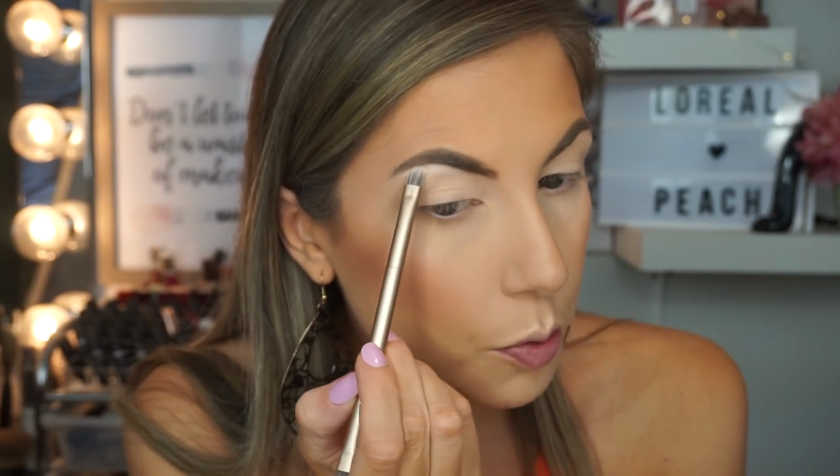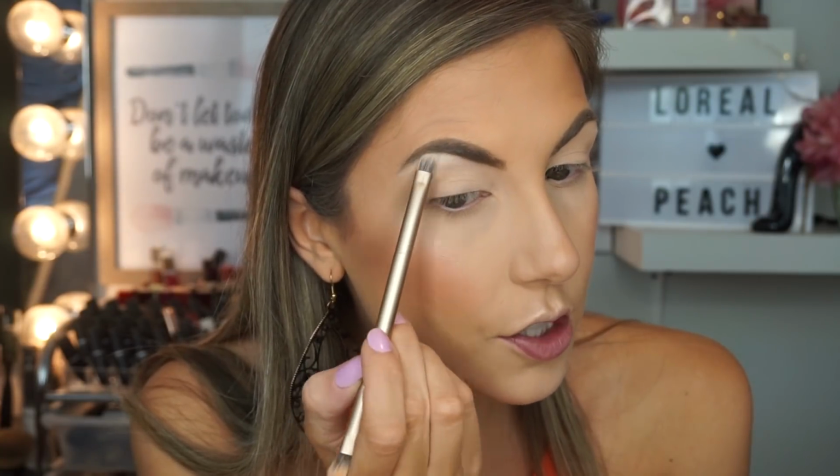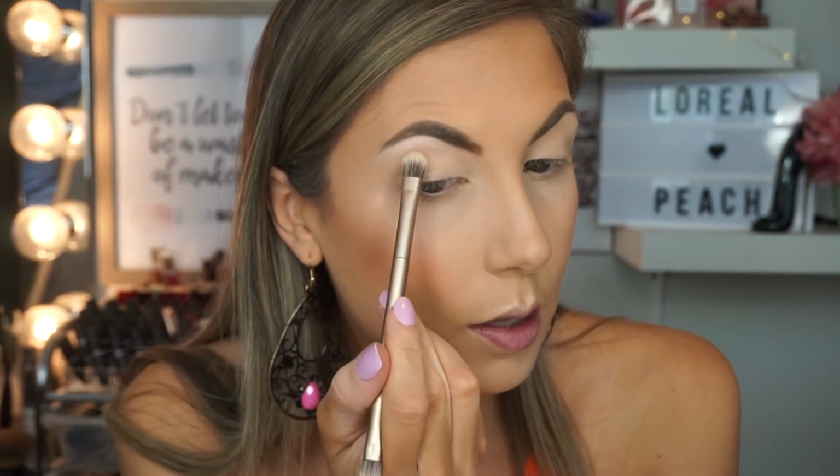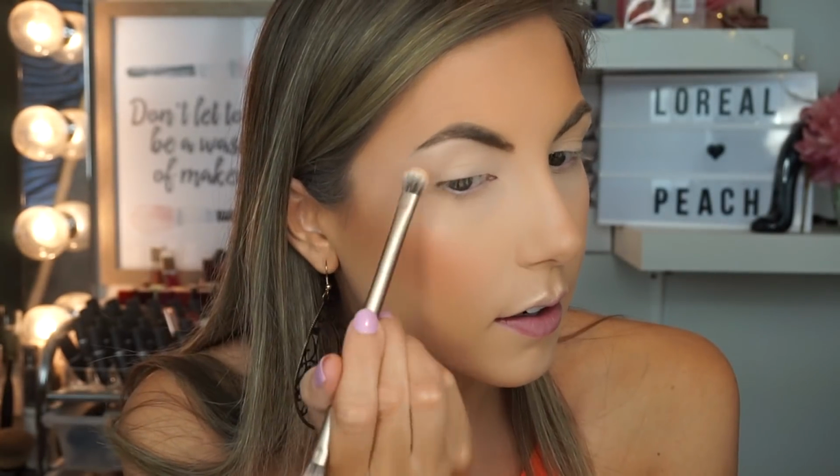I didn't want to go in with a super shimmery color. This one has more of a pearlescent finish to it. So I'm just going in underneath the brow and then going back on the other side of the brush and just blending it all together.